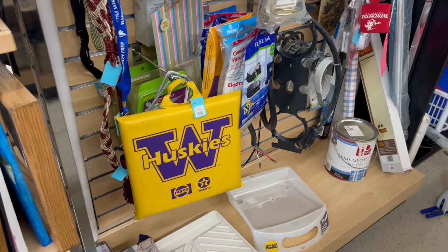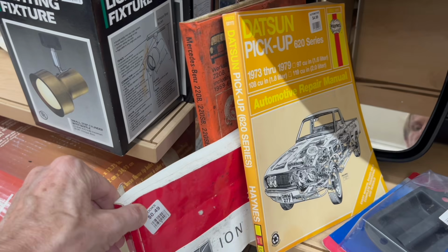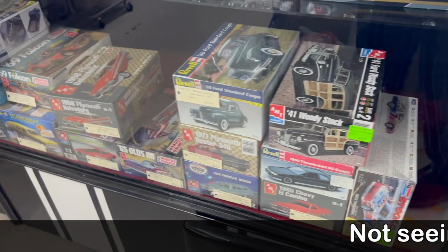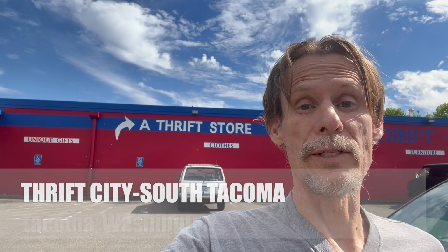Old Husky seat cushion from before they renovated the stadium. Manuals for Datsuns, back when Nissan was called that. Saturns, they're no longer around, but those are not in good condition. Lots of models. The Hallmark playing cards are cool, but I don't know whether this place will be great or a bomb, but we're going to find out.